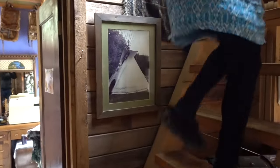Then we go up this little ladder stairs, with a picture of a teepee that my mom built.